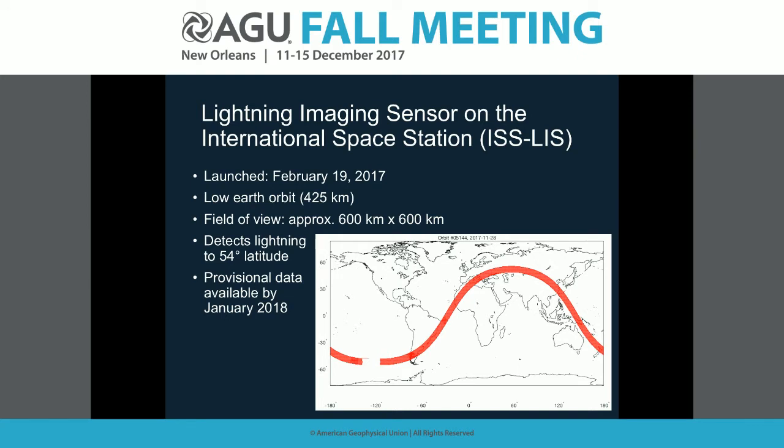In addition, another lightning sensor put in space in the last year was a lightning imaging sensor, LIS. That name is familiar, it should be, because there was a lightning imaging sensor that flew on TRMM that was launched in 1997 and provided about 17 years of data in sampling tropical convection. This is the flight spare for LIS. It was an identical instrument, it was kept in storage for years, taken out, tested, and it is now flying on the International Space Station. It was launched on February 19th.